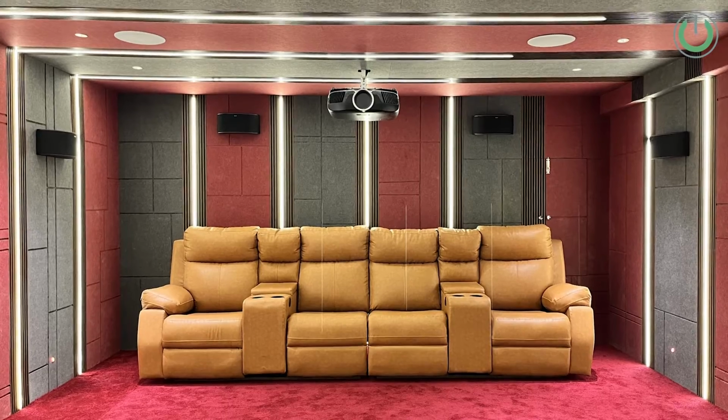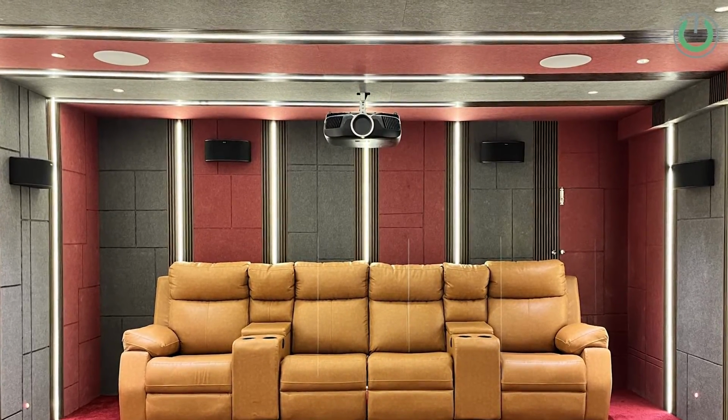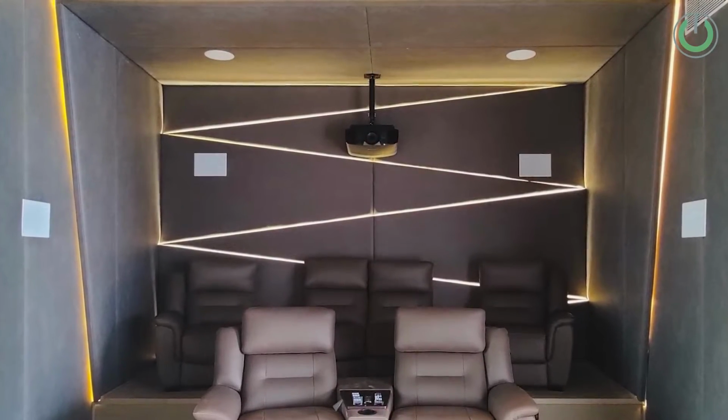Now, to those of you who plan to do a 7.1 onward setup, you need to have speakers on the side wall as well as on your back or rear walls. In this case, avoid having your seating close to the back wall. Try to leave a space of at least 2 to 3 feet so that you can get enough separation between your side speakers and your rear surround speakers.